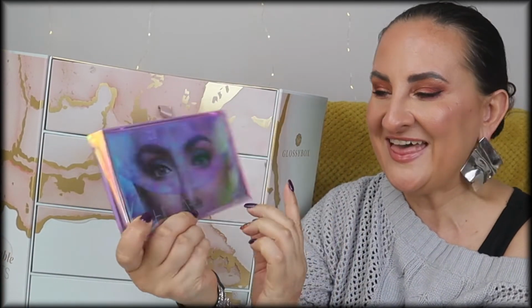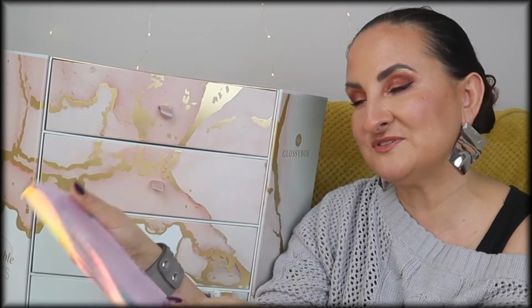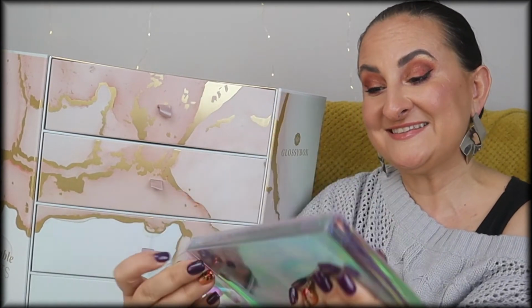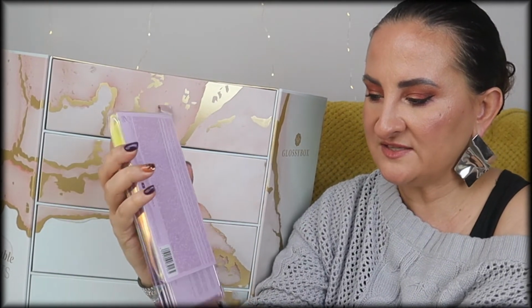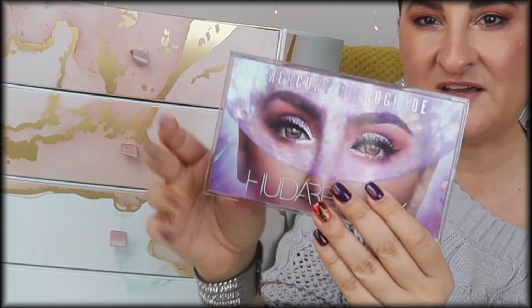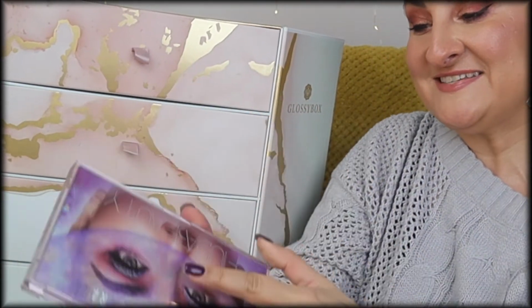And this is what we're having here. So this is a Mercury Retrograde eyeshadow palette by Huda Beauty, and I'm just loving it. This was the problem with the other Advent calendars. I mean, this would be a problem for me, and some people mentioned that they actually wanted this palette. The other Glossybox Advent calendars had different palettes, and I think this one is actually the best out of them all.